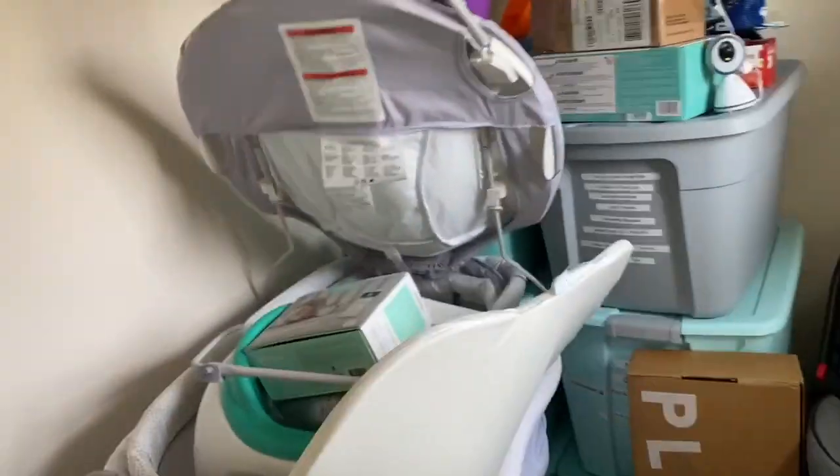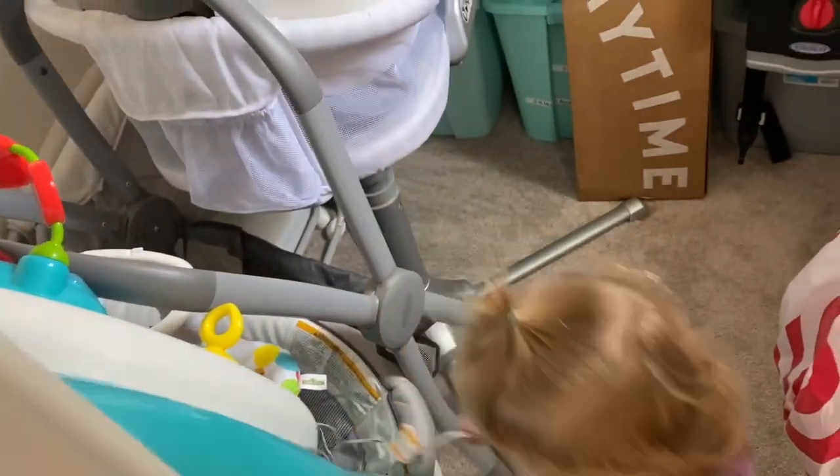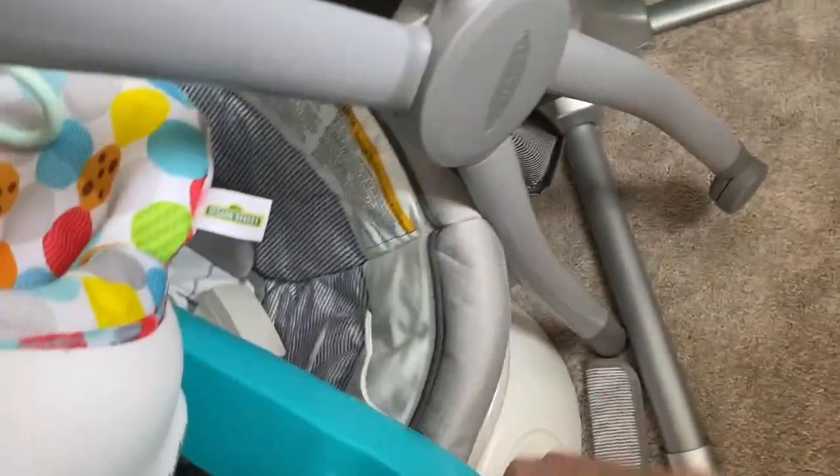This closet is humongous, and it's jam-packed with old baby stuff. So this is all of Lincoln's old baby stuff. Oh my God, he's getting into everything. He's a typical 2-year-old, you guys.